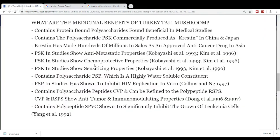So it's not like a rinky dink kind of adjuvant, right? You can know that there's a lot of studies that have gone into this, which is again why this is a multi-million, several hundreds of millions in sales already, if not billions at this point, because that's an old number.